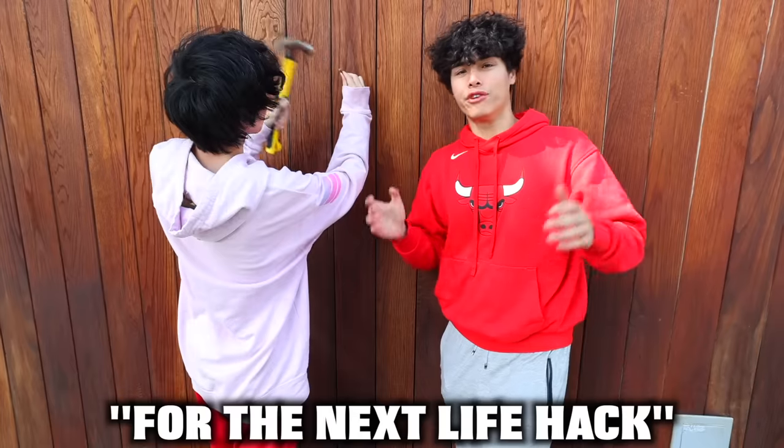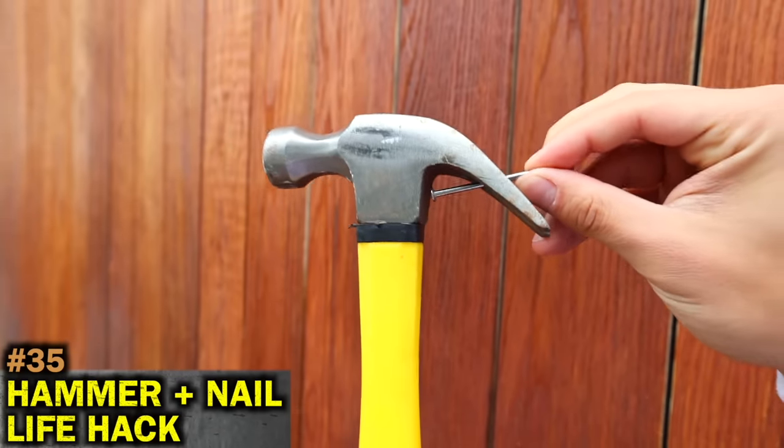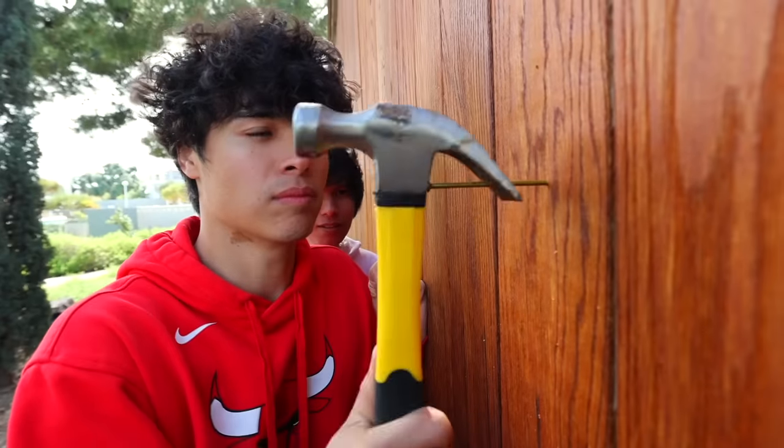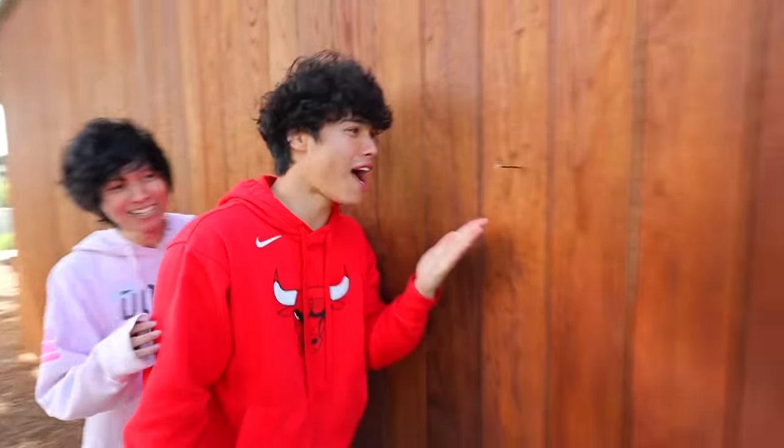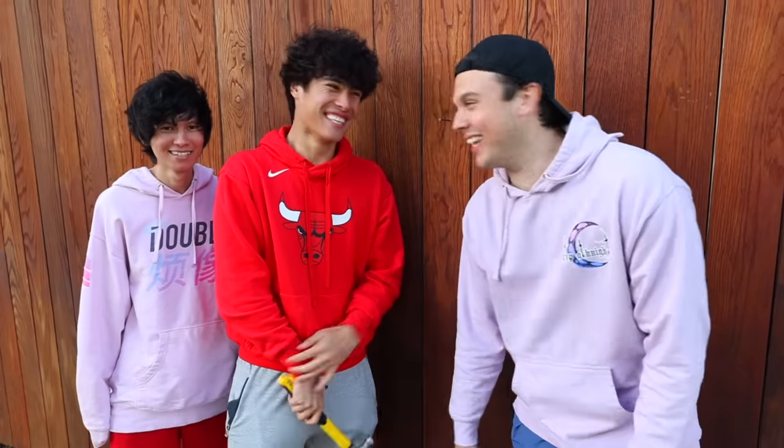Damn! For the next life hack, if you don't want that to happen to you, you can actually use the back of the hammer to hold the nail for the first swing. Dang, that actually worked. That's actually crazy. I guess you could say we nailed that life hack.